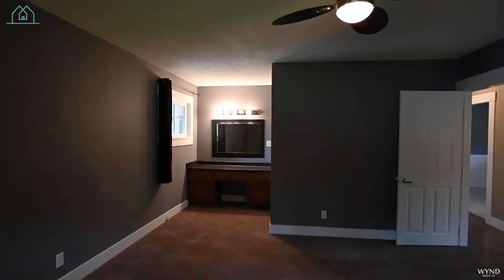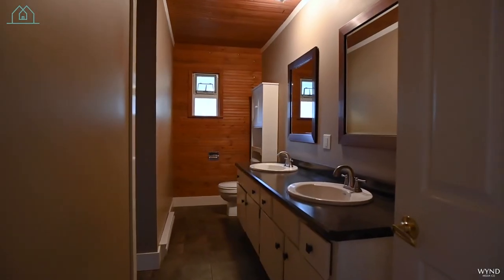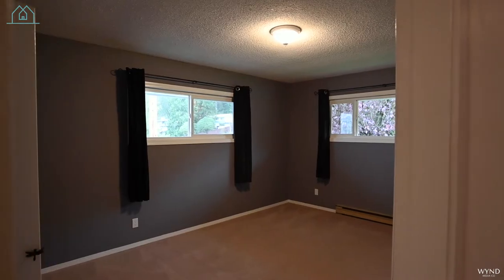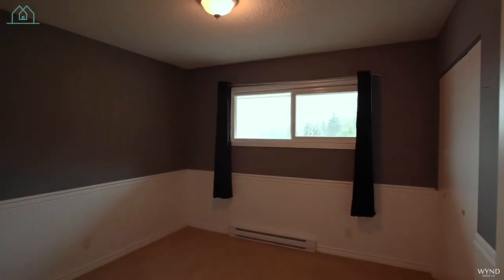The primary bedroom has a large built-in vanity and access to the main bathroom, which has double sinks. There are many deep closets throughout the home, allowing for plenty of storage. Two additional generous-sized bedrooms complete this level.